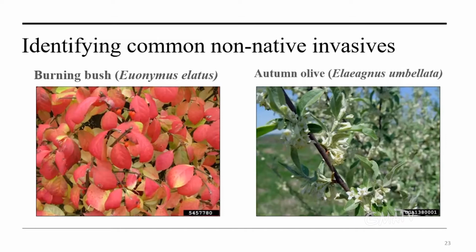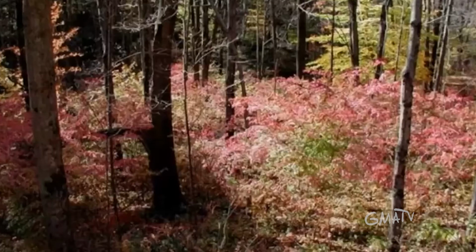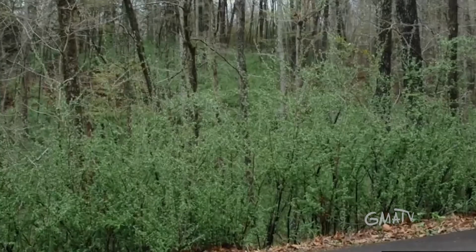The flowers are small, yellow, tubular flowers, which are abundant on the plant and occur in clusters of 5 to 10 near the stem in early summer. The fruits are round, red, juicy drupes, which are finely dotted with silvery to silvery brown scales. Each drupe contains 1 seed, and they are ripe from August to November. So here's an image of burning bush that has taken over in the forest understory in this photo. And here's a dense infestation of autumn olive along the roadside.